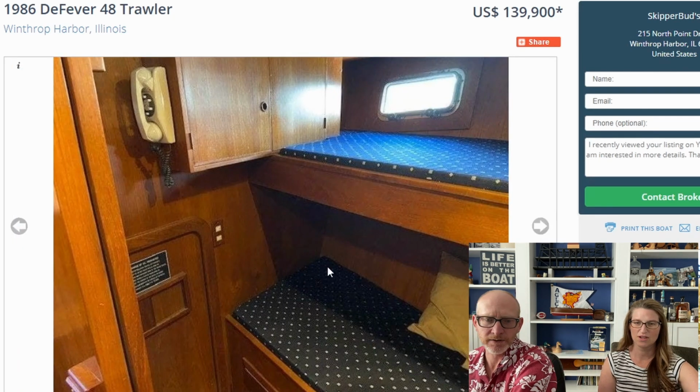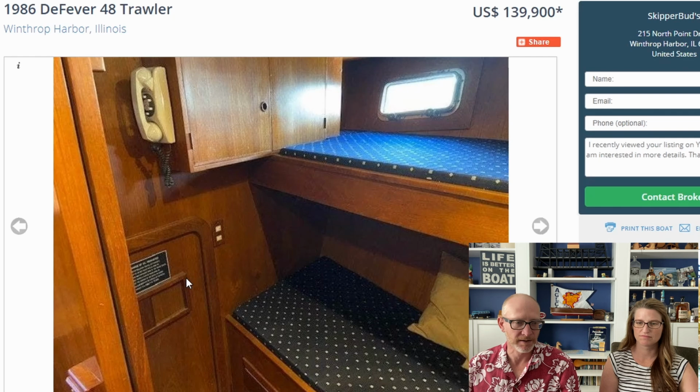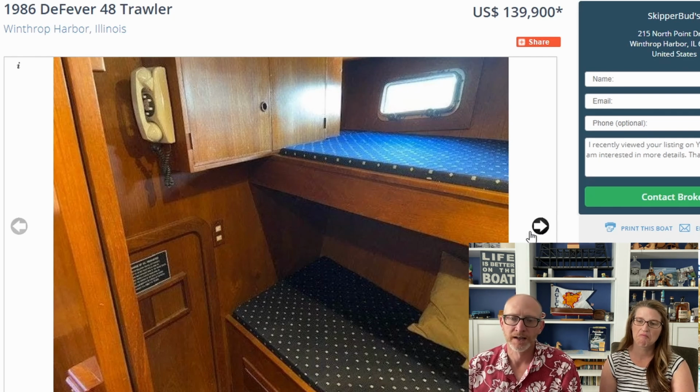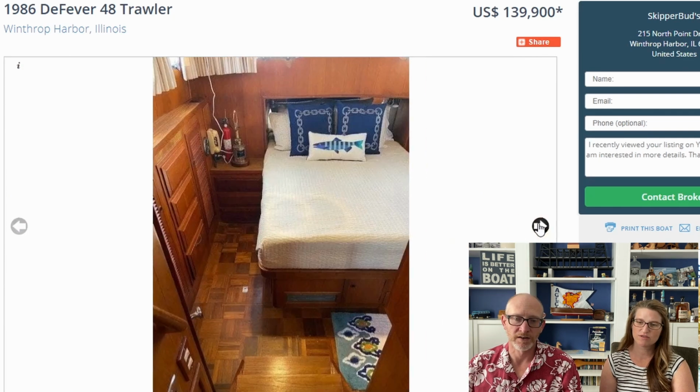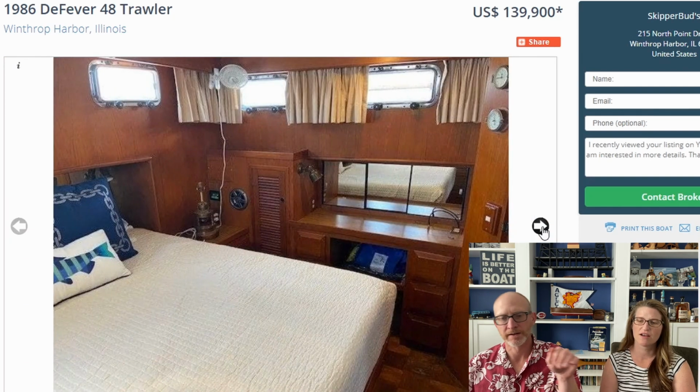And in the second stateroom, look at that telephone. There is a door into the stand-up engine room, which was pretty tall. That's refreshing. And then this is going aft. This is the master stateroom, and that's under the elevated deck, the trunk cabin. This is cool. I like this room a lot.